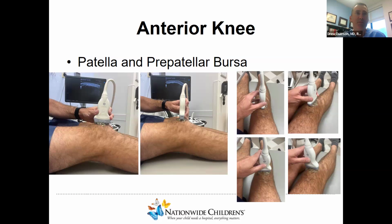Superficially, and the reason for the gel, we want to look for any prepatellar bursal fluid, and that can sometimes mimic a large knee effusion, so that would be on the differential here. And we can roll that easily out with ultrasound. And the gel helps, but also just trying not to image with a heavy hand. Sometimes even using fingers as stilts for the transducer can be helpful in this position.